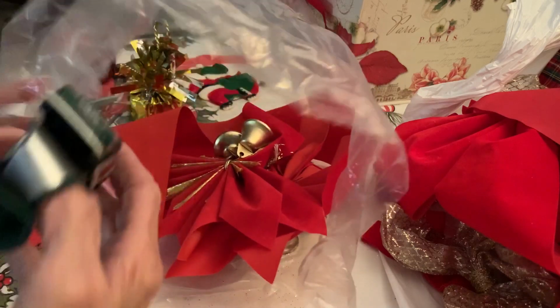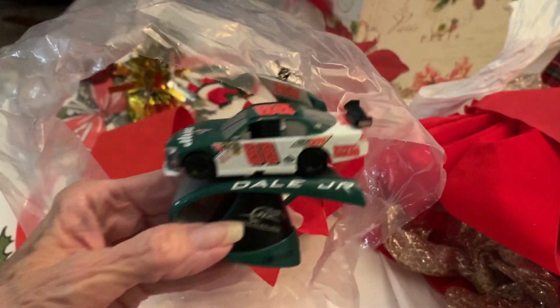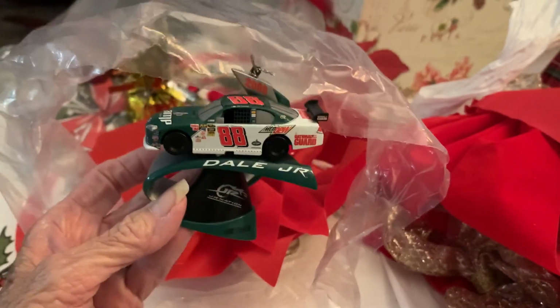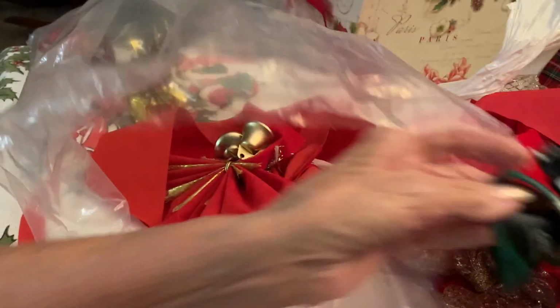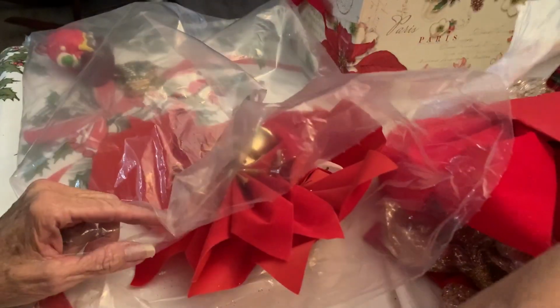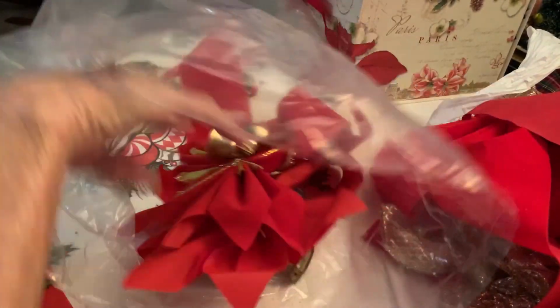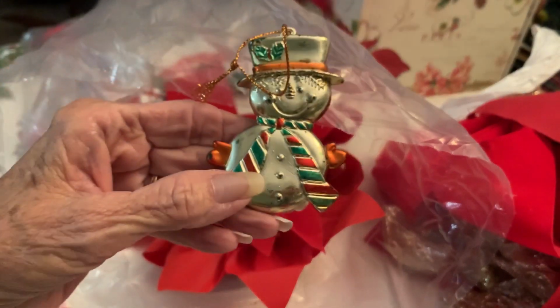And then there's a Race, Dale Jr. race car. I don't know, I'm not a race car fan, but it's an ornament. So I don't know. I'm gonna put that in the donate bag. Somebody will be tickled to get that. And there's one of those party lights, which we don't need. And another, a couple of big bows with bells. There is this plastic snowman, which I'm gonna donate.